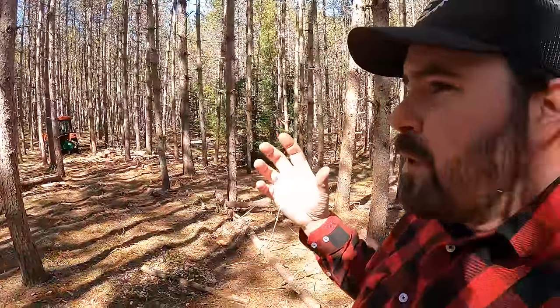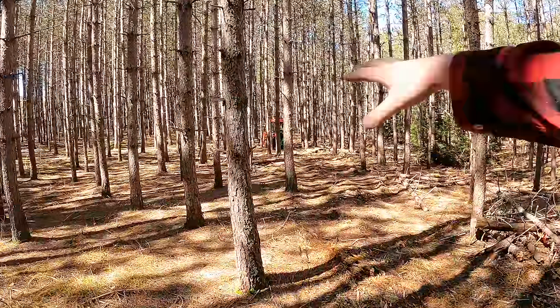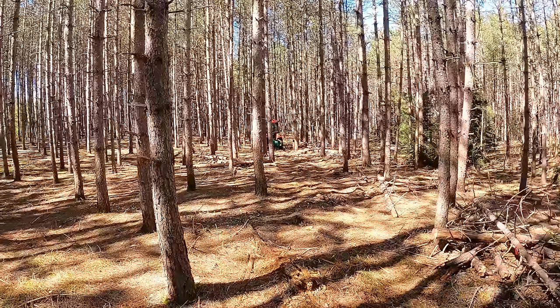It's very dense in here, and because it's so dense, even with a really long winch cable, I can't skid trees out when they fall in the middle here. Now, I'm also going to be doing some thinning in here, so it's going to be nice to have some basic access.